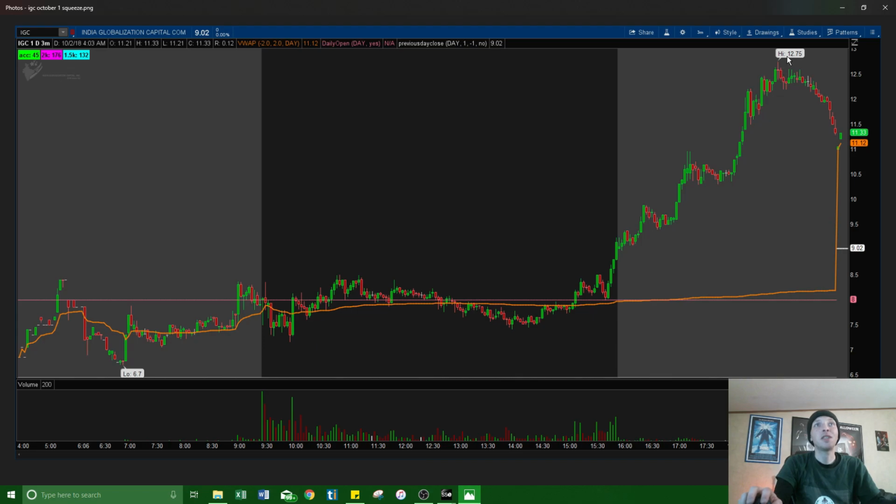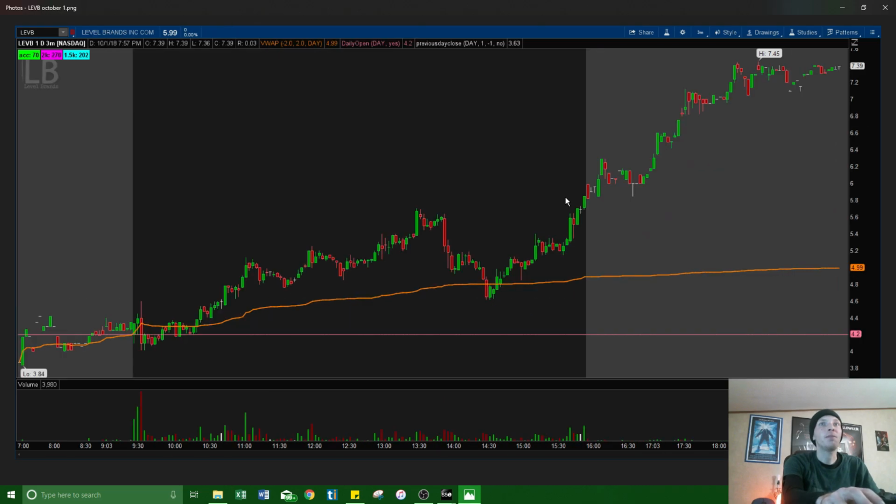Almost hitting $13. Very, very volatile after hours. And then LEVB going up to almost $4, from $4, grinding up to $7.50 here after hours. We've also seen, past month, we're just grinders, the grind of death, I would call it. They would just slowly grind and grind and grind up all day.